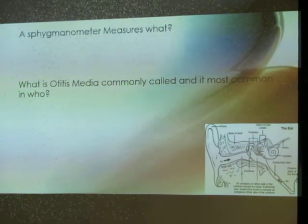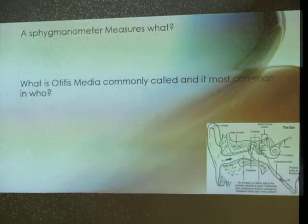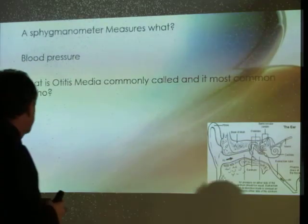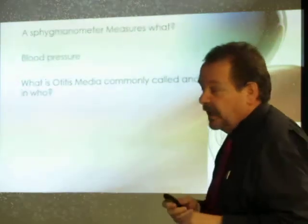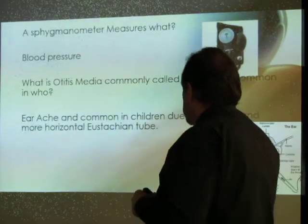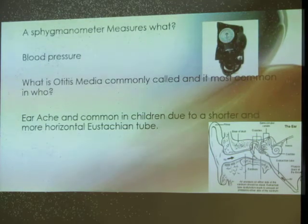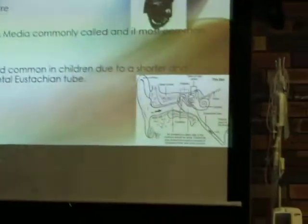Okay, a sphygmomanometer measures what? Blood pressure. What is otitis media commonly called, and it is most common in who? Middle ear infection in children. Absolutely. Earache. And common in children due to the shorter and more horizontal eustachian tubes. You know where eustachian tubes are? Ear holes. Little heads, shorter eustachian tubes, more open, they're more horizontal so the bugs can get in.